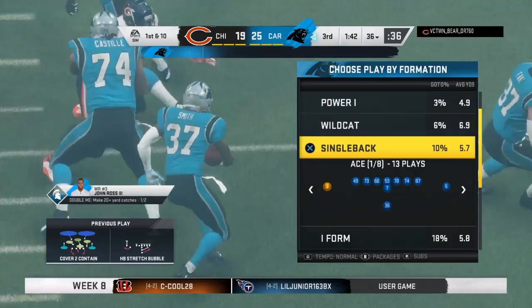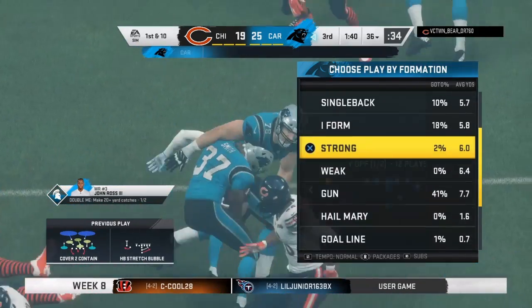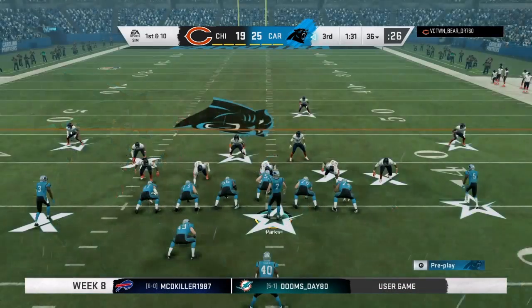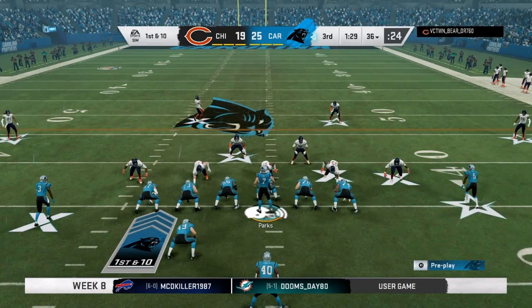I think they like this drive a little bit better there, partner. Running game helping out, picking up some of the slack. Because remember the last drive, they went 3 and out. So from the 36 now, first and 10.